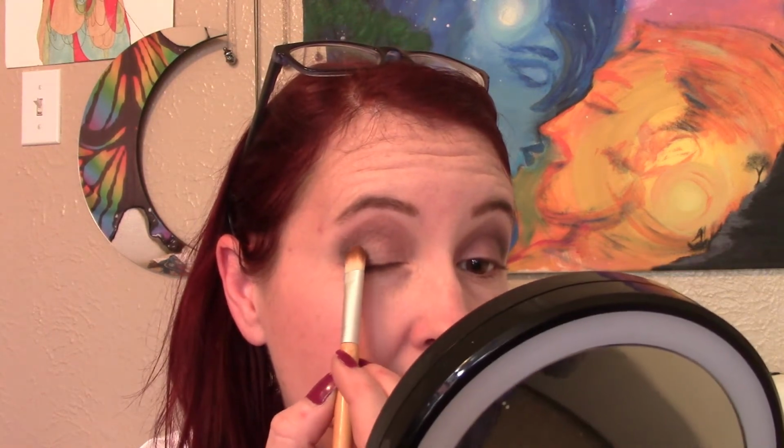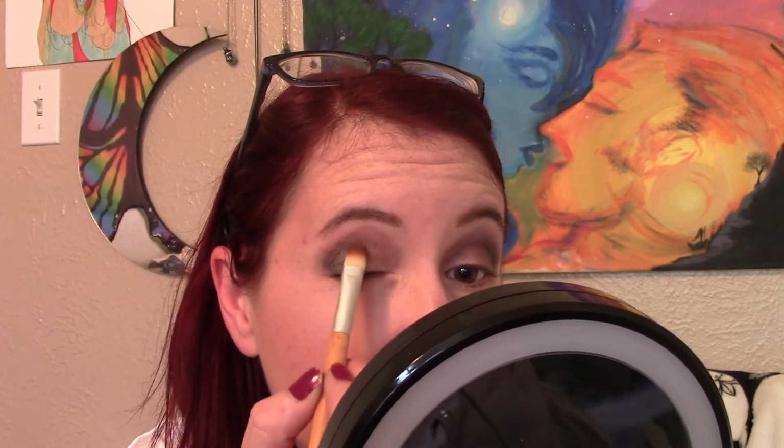Now I have not put one of their shimmers on with a brush yet. I've only done it with my finger, so we're going to see how this works. It comes out great on your finger. You get great color payoff and you don't get a lot of fallout. And this is actually going on really nice. Yeah, that actually went on beautifully.